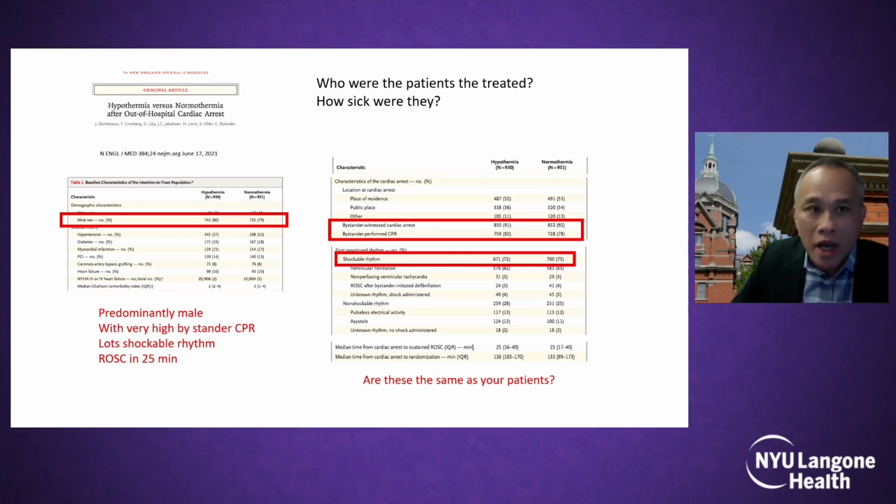And the reason why I'm saying this is that it's wonderful, and I really applaud the study, but are they really presenting the same population that you are treating in your locality? When you look at Table 1 in TTM2, there's really a stark difference, at least with the United States population.